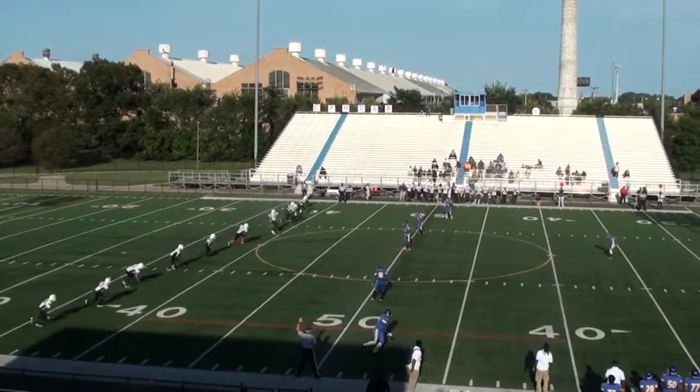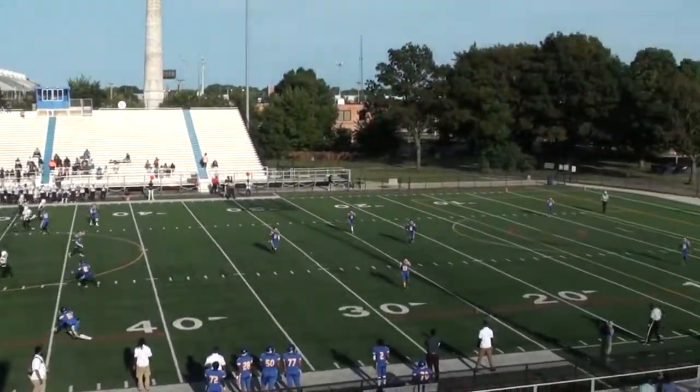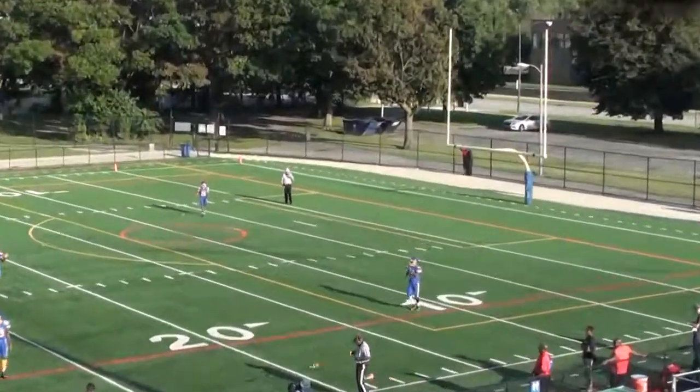Corman to kick. Here's the kick, and it's out of bounds.